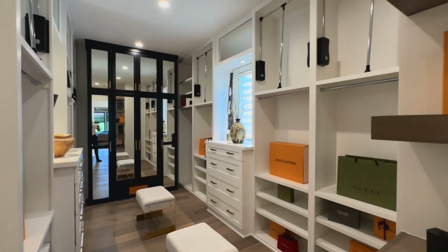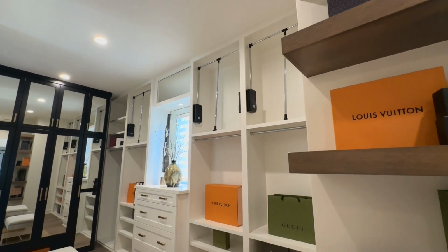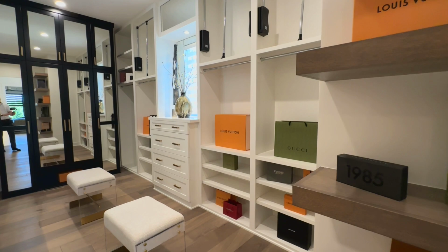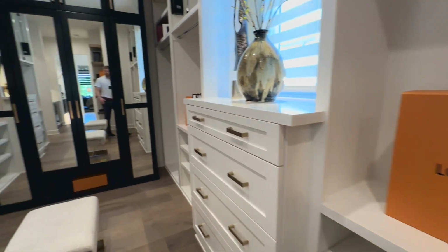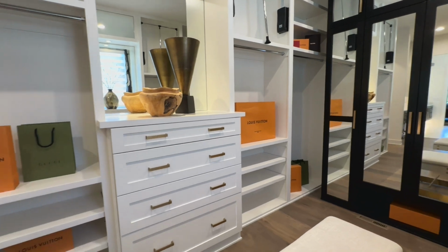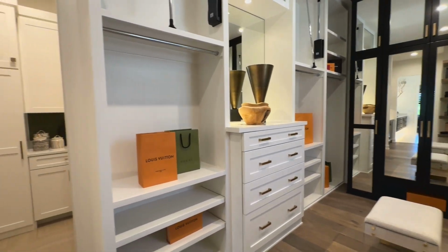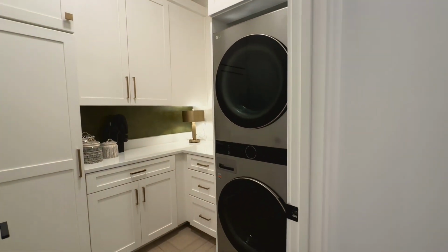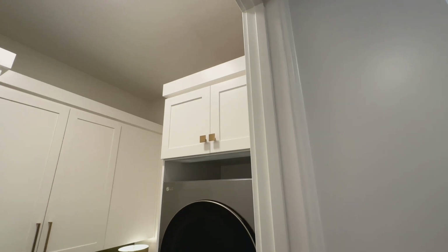You've got a lot of pull down racks on the top. Separate area for hanging in the middle. And of course you've got plenty of shelves for shoes as well. Now right off the closet, you've got the laundry room. So you can see them stacked, the washer, dryer, cabinets going pretty tall.